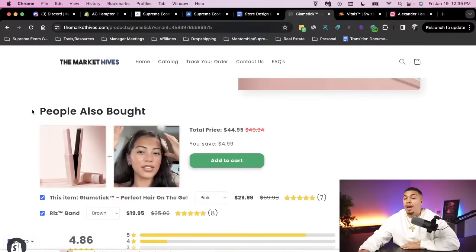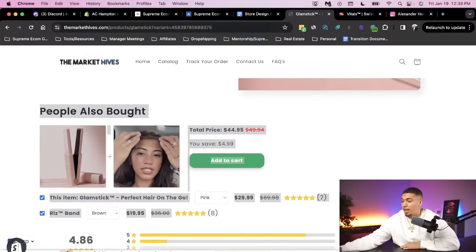All right. And then I have my apps down here. Here's an app I like to take advantage of. It's called Frequently Bought Together.